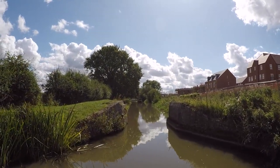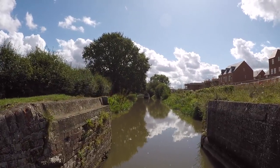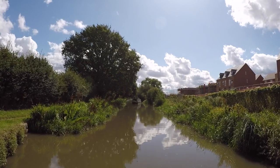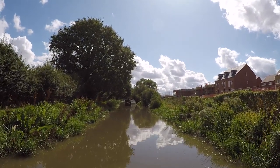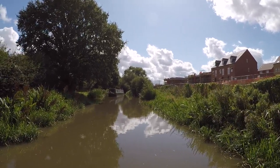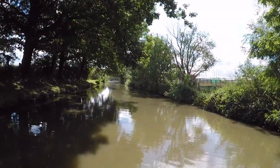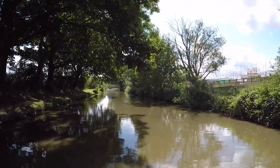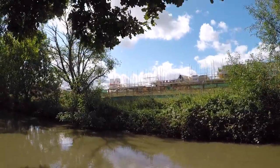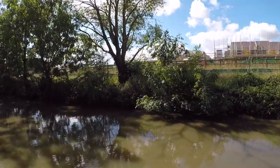But according to the plans, there's supposed to be a marina that's going to be built here. Not sure where, but along this stretch somewhere. Amazing what 16 months can do. They're gorgeous fields.